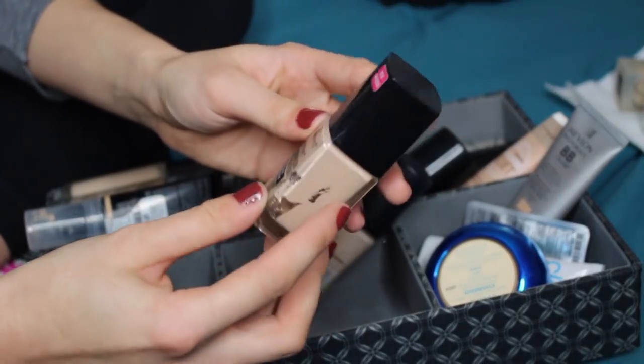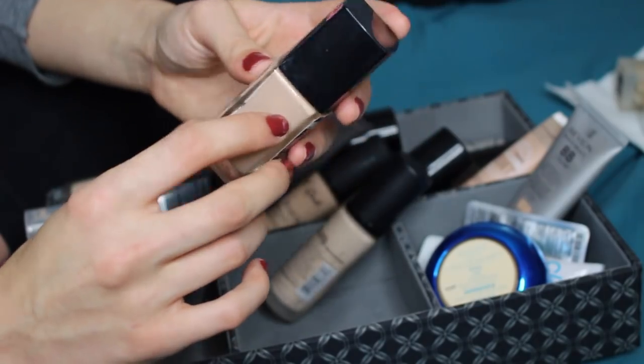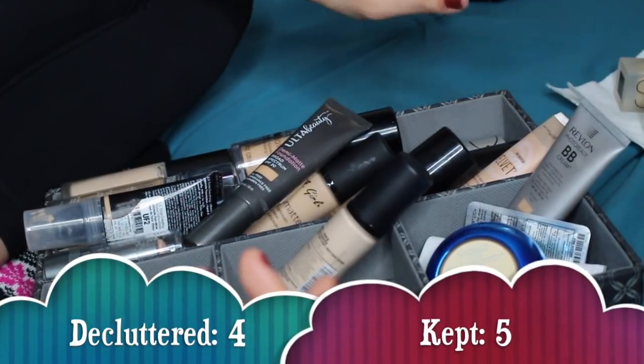This I'm almost done with. This is the Wet n Wild Photo Focus foundation in Shell Ivory. As you can see, I'm really almost done here. But I am going to hold on to this and try to finish it up.